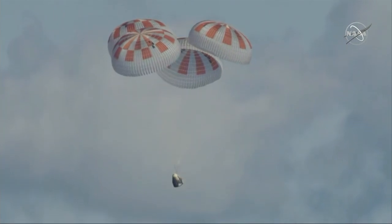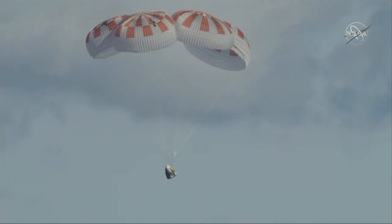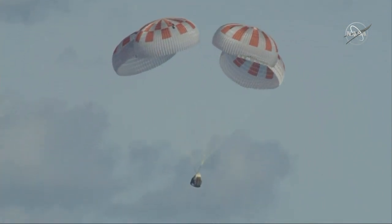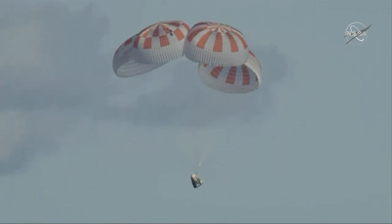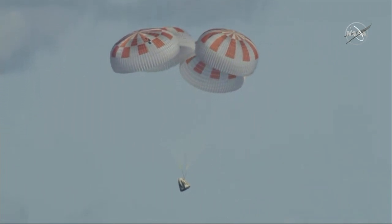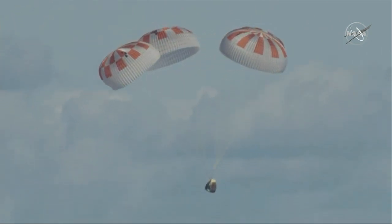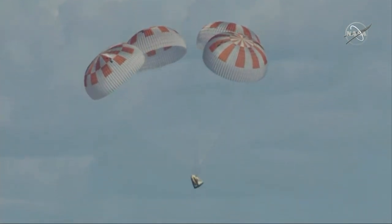And just passing 300 meters, continuing to descend. We might be right on time. We were planning on splashing down at about 5:45 a.m. Pacific, and we're getting real close to that bingo time. Just past 200 meters. And we have confirmation that Dragon is now under 100 meters, 100 meters above the surface of the ocean. So next up, standing by for splashdown.